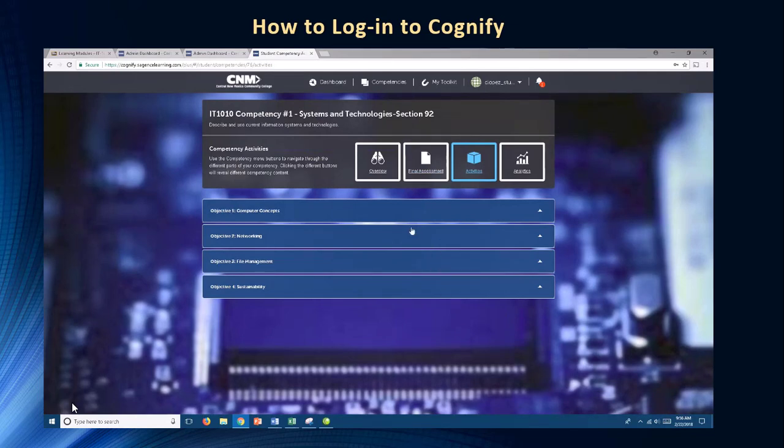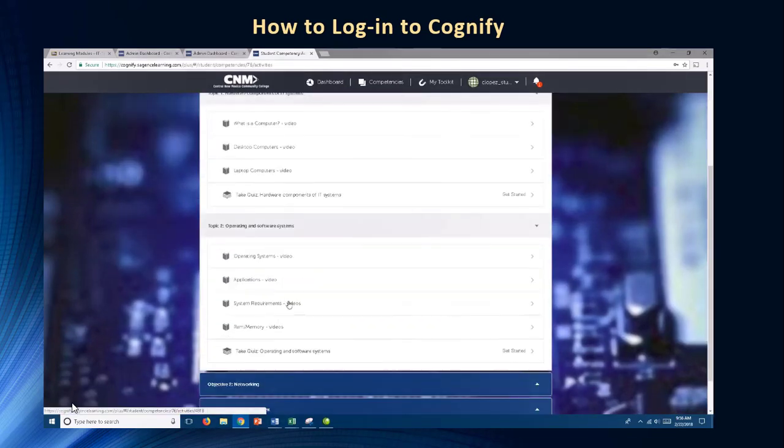When you first open it, you may see this too. This shows the competency and gives you a little overview. It shows you the final assessment, but you won't have access to that final assessment until you finish all the activities. And if you click on each one of the objectives, it's another way to go through these. Okay, best of luck. Thank you.